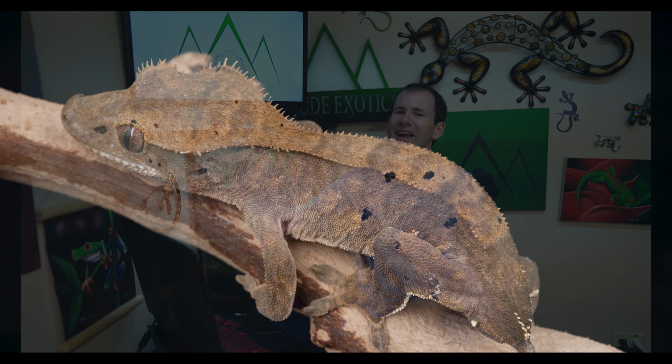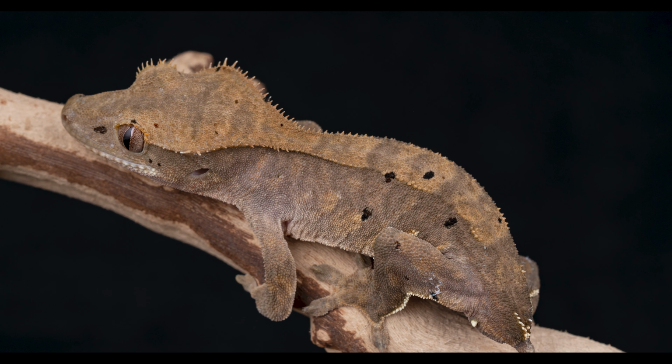This one is not the high-end A+ grade charcoals. This is a nice B grade charcoal. These guys do continue to get darker as they grow as well. So another one to watch develop as it grows up.